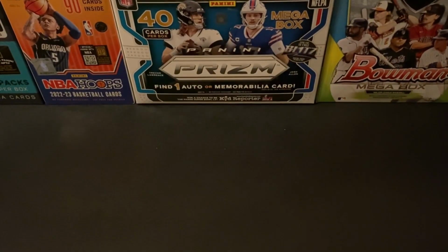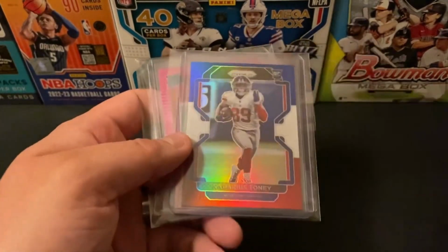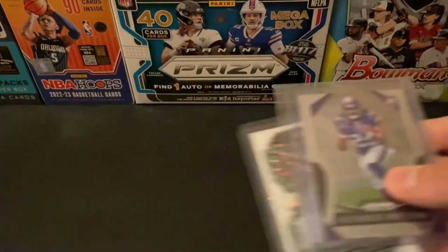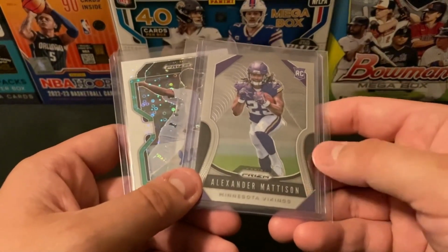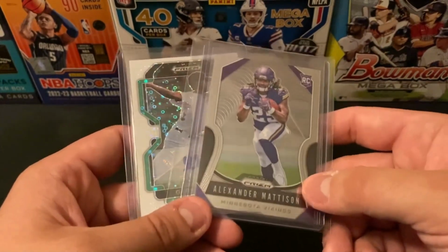And probably my least favorite deal of the day, I didn't do so well on this one. I would say the Gary Gill-Hill auto, Alexander Madison base, Tony and Trask. You know, the Tony and Trask are like $4 cards. And then these two are more like dollar box cards. So I probably paid full retail value for that lot, but still, it was a dealer I got a really good deal from before, so I was happy to spend a couple bucks with them.